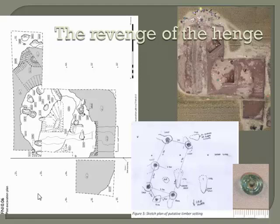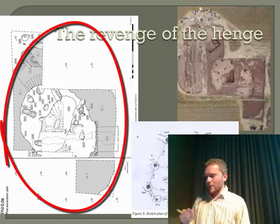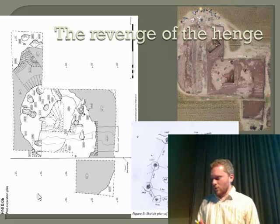Here, the primary phase seems to be some form of rectangular timber structure, again made of large oak posts, which seems to have been burnt down, and then replaced, enclosed, a bit like the earlier cremation cemetery, by this earthen henge monument, which actually cuts some of the earlier postholes. And from the postholes, we got a good assemblage of Beaker early Bronze Age pottery. So probably the first phase is something like 2400 to 2000 calibrated BC.